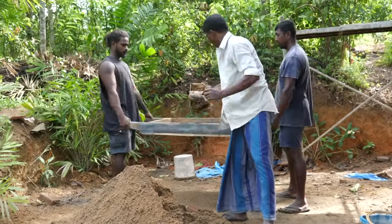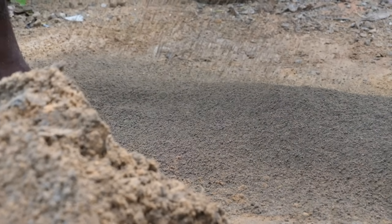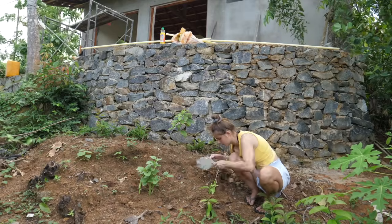I'm doing this whilst the guys are doing all the sifting of the cement ready for us to start mixing. So I thought I'd be productive and get some of this done too.